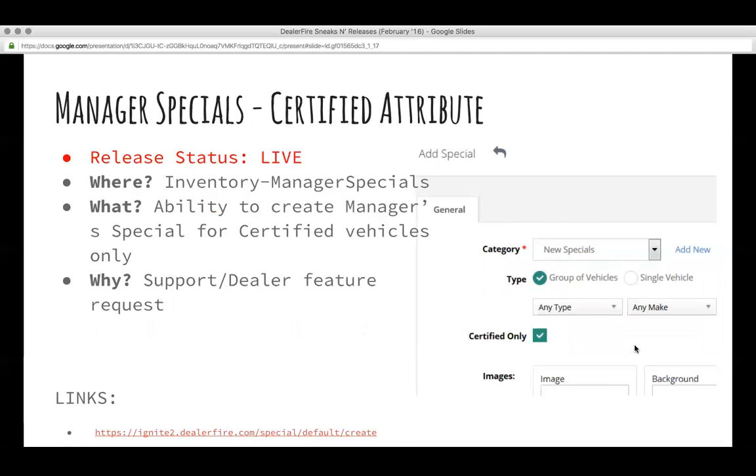All right, next one that is also live is the Manager Specials Certified attribute. This is a request that came in from dealers and on behalf of support as a feature request, and it's basically they just wanted the ability to create a manager special for certified vehicles only. So it's a small checkbox. It'll appear only if you have under this type where it says group of vehicles or single vehicle. If you select group vehicles, that certified only checkbox will show up. The default is unchecked, but it gives you that option. And that one is fully functional.